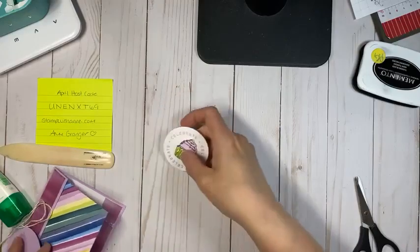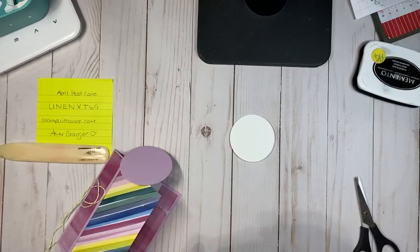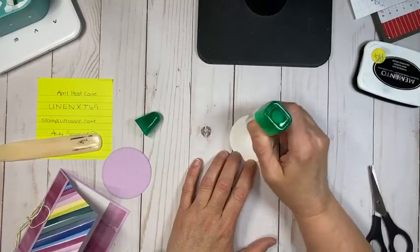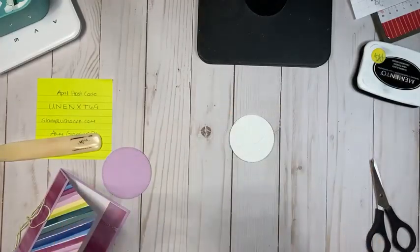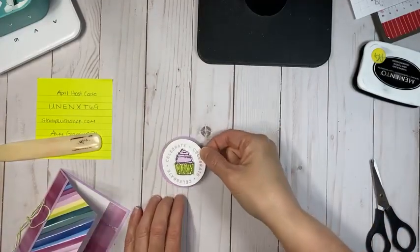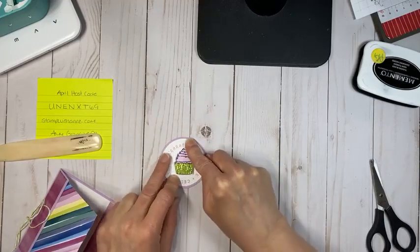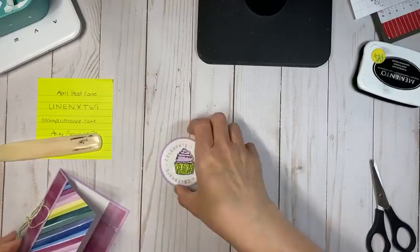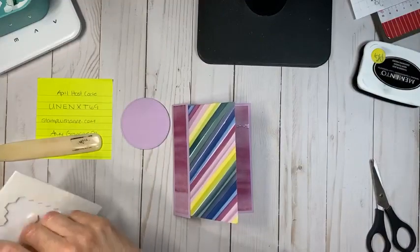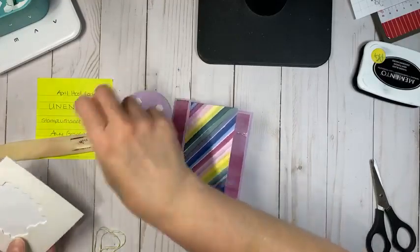All right, so we're going to put that there. I should have gone and checked. I think I have that there. Just like that. So we're putting that on like that. And then, because we have it on the front, we don't have to worry about lining it up because that fold is there.